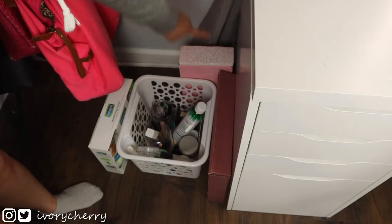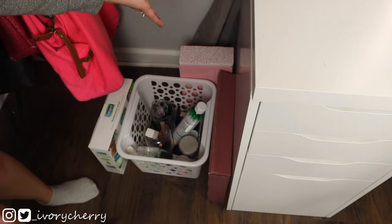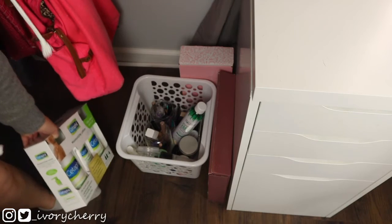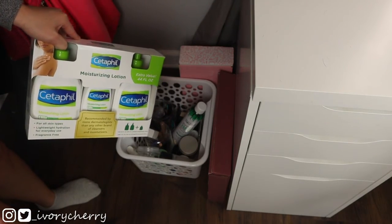And then over here are boxes that I got for PR. Either I've already used them in tutorials or I'm waiting to put them into a video. And then lastly at the end is Cetaphil. I don't really have anything to say about this. I just really like Cetaphil.